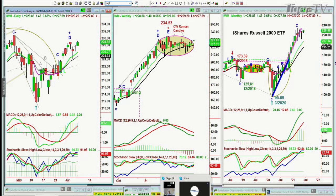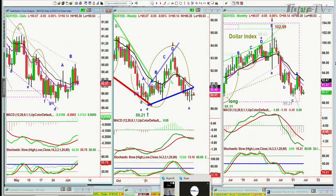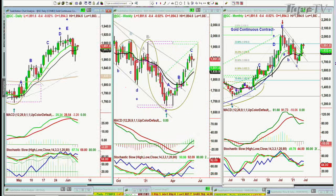The dollar is really working very hard. I'm going to talk about this particular pattern, this failure pattern. So far this is the fifth week underneath this blue rising trend line. I have to talk about that. It's down 0.05 at 90.07, struggling. And gold came back from earlier weakness. It's about unchanged right now at 1891. So far, pretty good action.